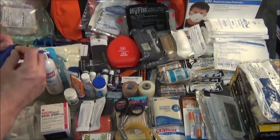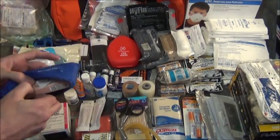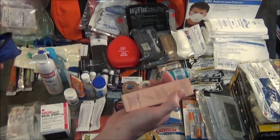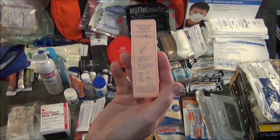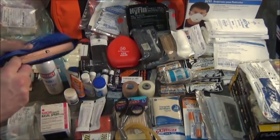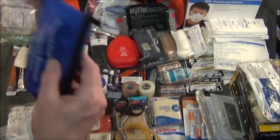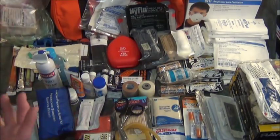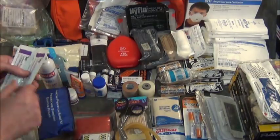This happens to be the older version of it, which is more of a syringe type thing, but again, very, very simple to use. You just put it together, and you've got the little tip on the end, and you squirt it in their nose. Make sure you document when you gave it to them, so you can tell the first responder, the EMS, or the doctor, or whoever responds, okay?